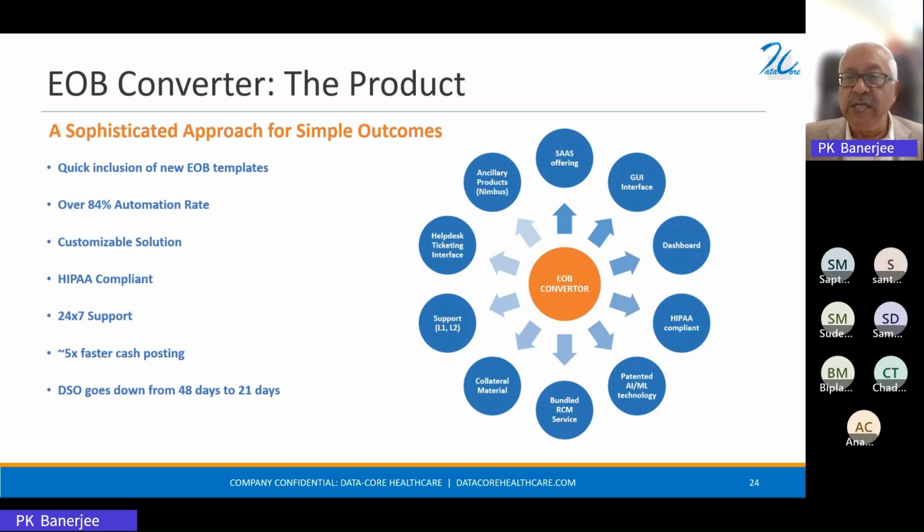With increased efficiency and accuracy in payment posting, providers and clearinghouses can process EOBs more efficiently with approximately 5 times faster cash posting. They can also address secondary billing or denied claims faster, which means DSO goes down by almost 50%, helping organizations accelerate revenue recognition and optimize their revenue cycle performance.